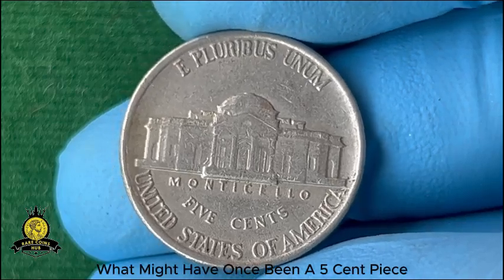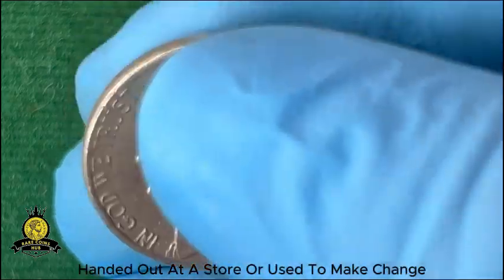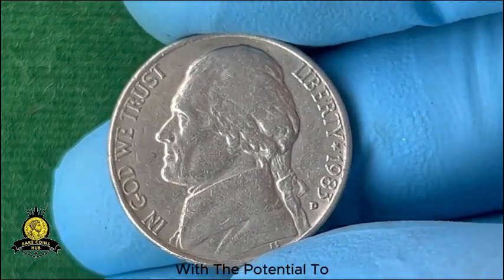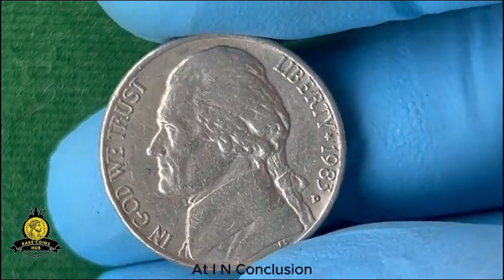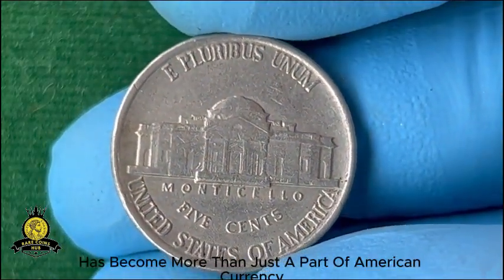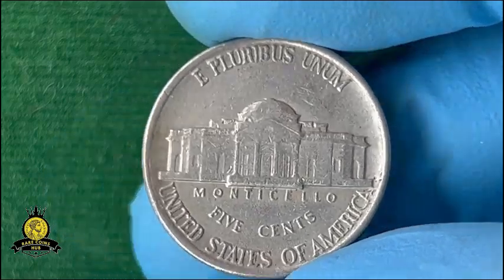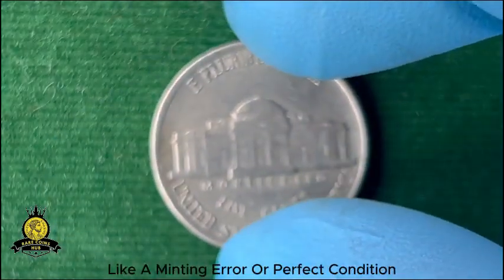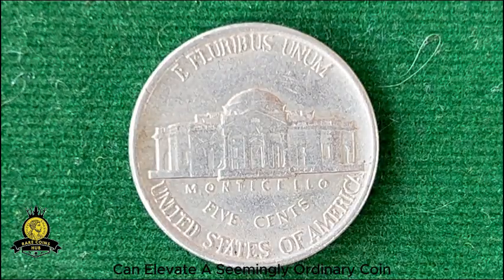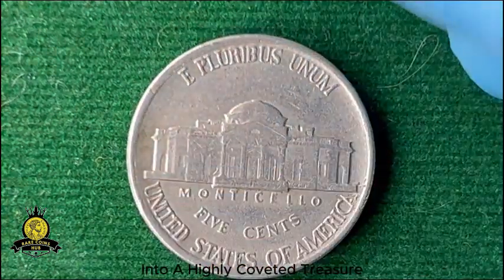What might have once been a 5-cent piece, handed out at a store or used to make change, is now a piece of history, with the potential to fetch tens of thousands of dollars. In conclusion, the 1983 5-cent coin has become more than just a part of American currency. It's a symbol of how small details, like a minting error or perfect condition, can elevate a seemingly ordinary coin into a highly coveted treasure.